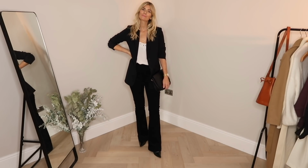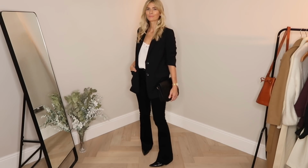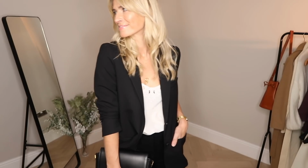All black is of course a classic, but I'd elevate this further by thinking about all the different textures I could add into an outfit like this. Perhaps a beautiful knit or a silky feel to my trousers, maybe leather or mesh on the strap of my watch. It's all those little details that can make the world of difference to the overall look.